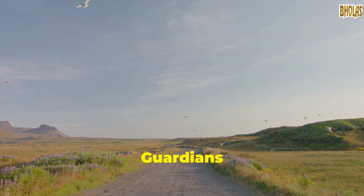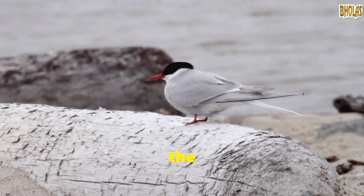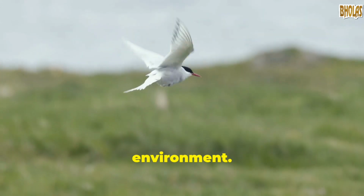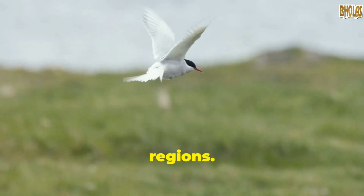Section 7. Guardians of the Balance. The Arctic tern's importance. The Arctic tern plays a vital role in the ecosystem. It is an indicator species. This means that its health reflects the health of the environment. Scientists study Arctic terns to monitor changes in the polar regions.